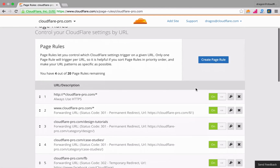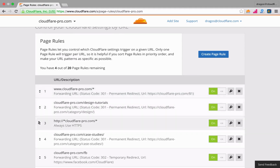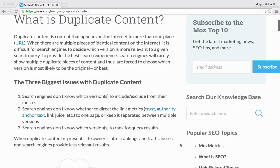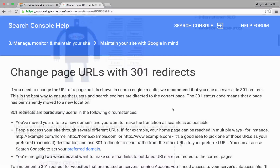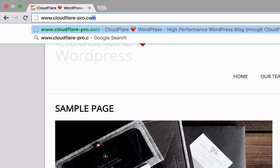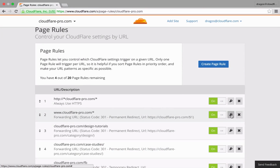Keep in mind that this option should generally be the first rule in your set. Unless you have a special case, be sure to reorder this rule to appear at the top of your page rules. To avoid duplicate content penalties that can dilute your search engine ranking, Page Rules allows you to define a canonical version of your domain with 301 forwarding. If you want to define the root as the canonical version of your domain, create a page rule that includes the following.